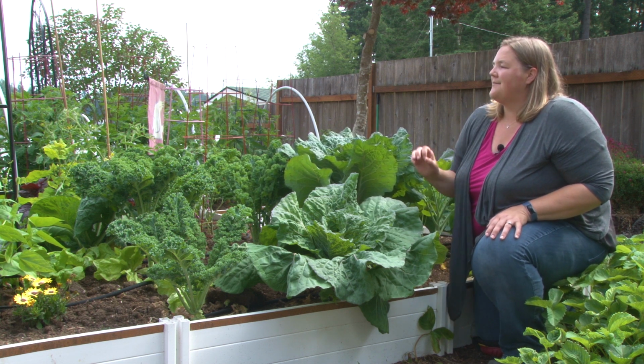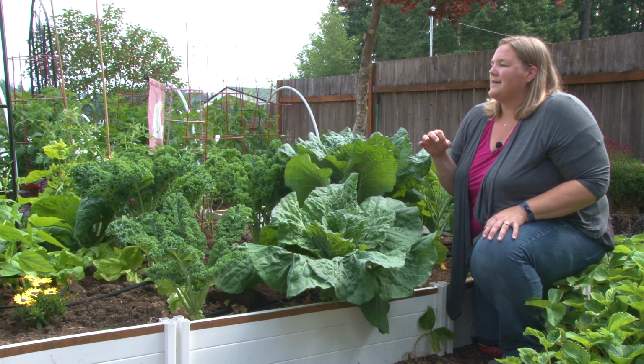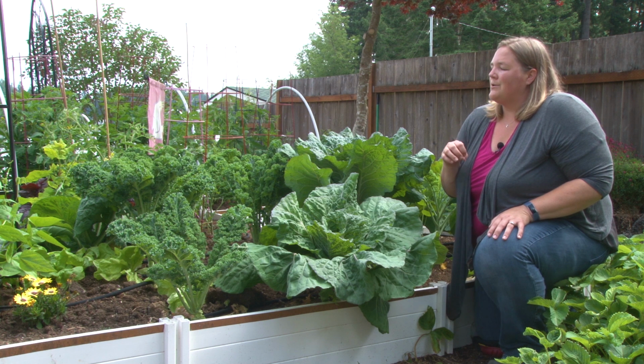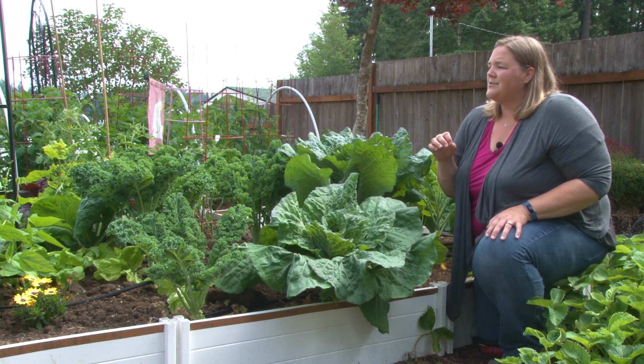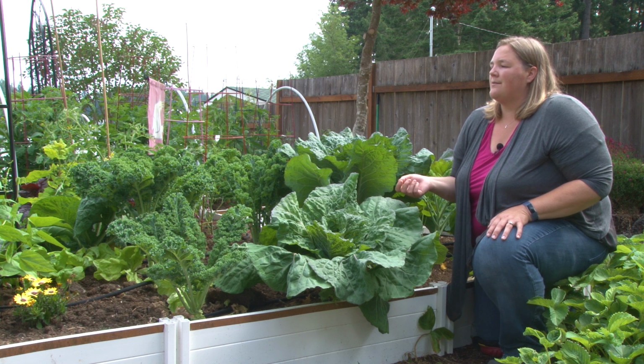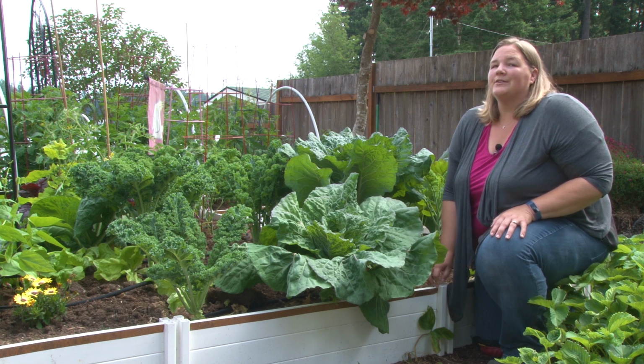Now, I would suggest if you planted kale as early as I did this year, this is probably getting to be about the time of year where you'll want to start some more to go through the winter. So if you start it from seed now and then plant it out in July, it should be producing leaves for you through most of the winter in this area.